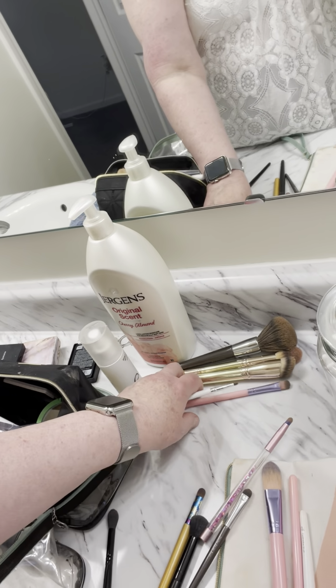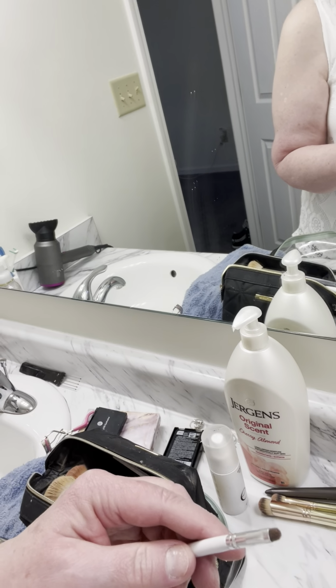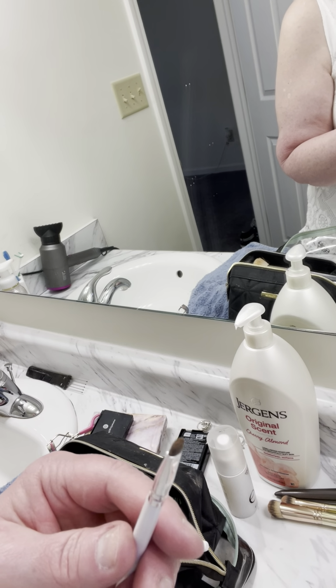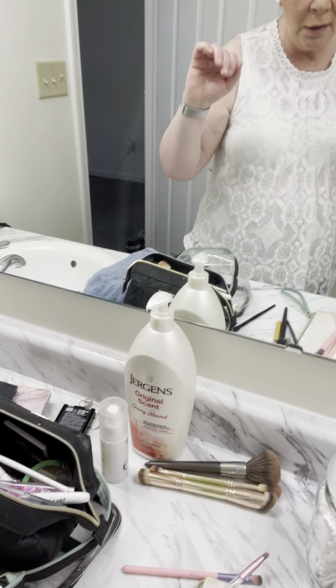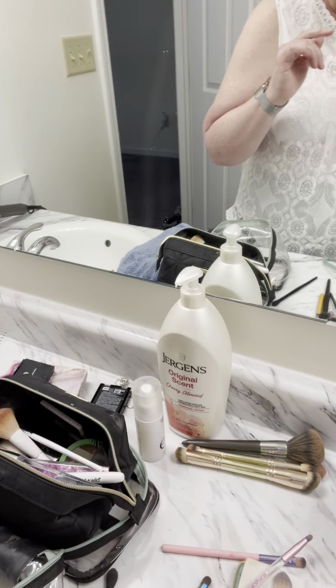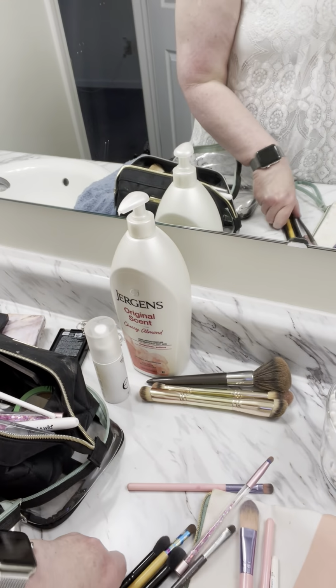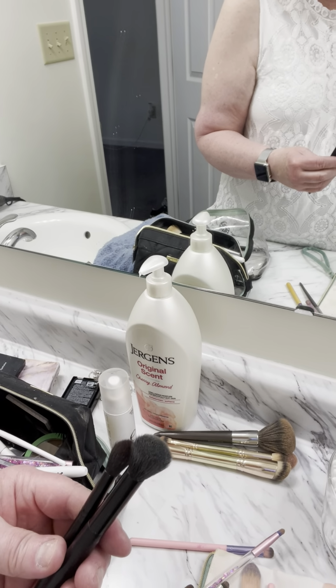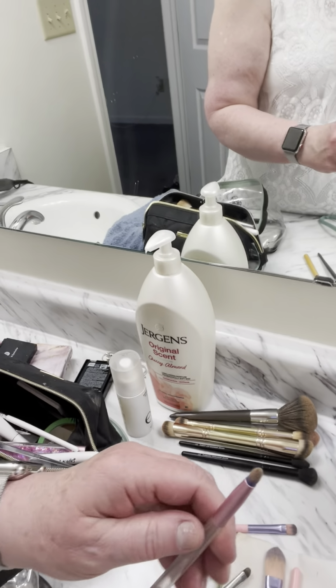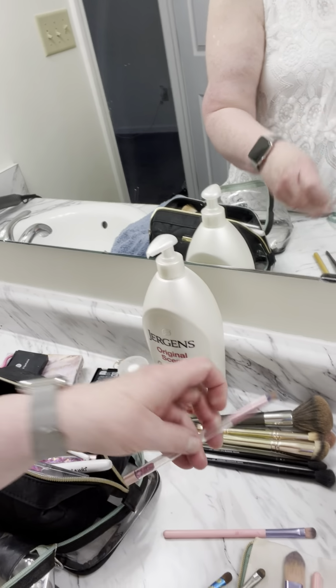And then this little guy I use sometimes to outline my nose, just a little bit, because they say that your nose and your ears never stop growing, and I'm here to tell you that's the truth. So I've got these two big fluffy brushes I'm not going to throw away because they've got to be good for something. This one is almost a dupe for what I just showed you.